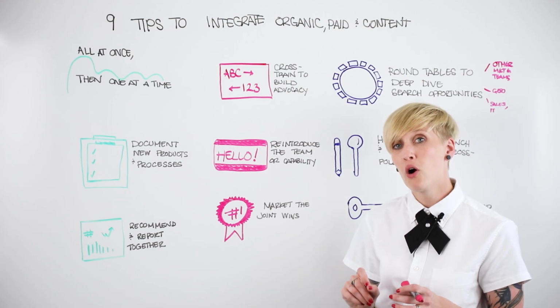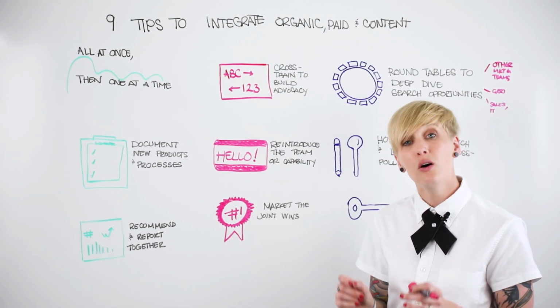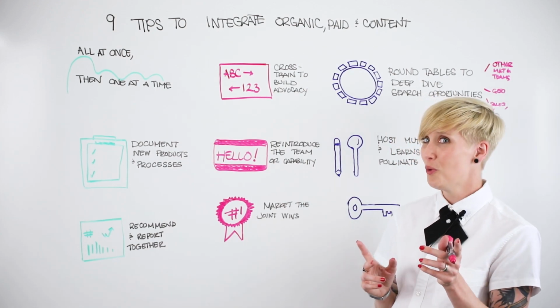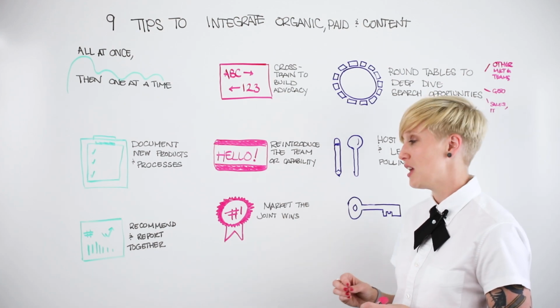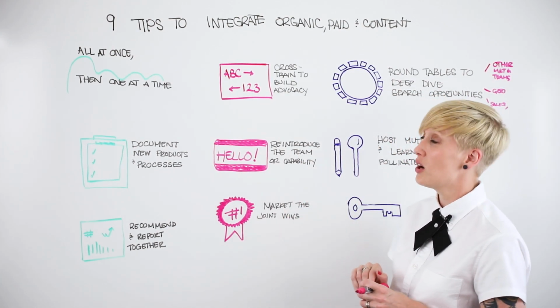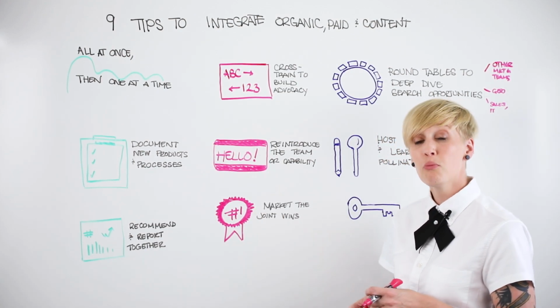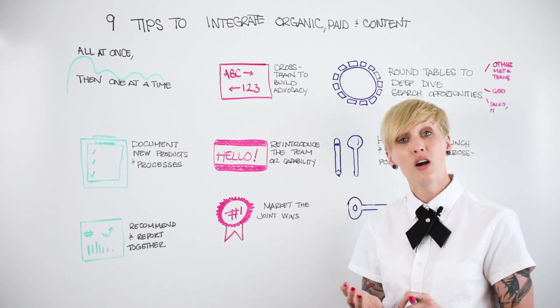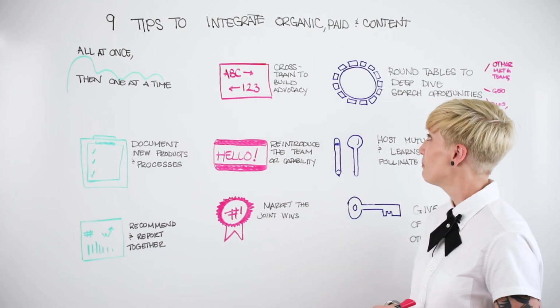Up next, we're going to market the joint wins. As you're continuously integrating, you should always be looking for wins or warnings that you can share with others so they can learn how to better engage with your offerings. So if you have a great case study where you integrated paid and organic or organic and content, make sure you're marketing those stories out to your colleagues, your clients, your bosses, and of course, your team.